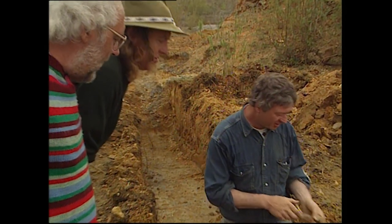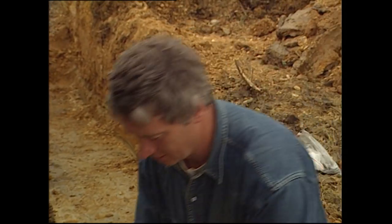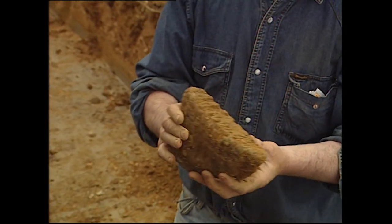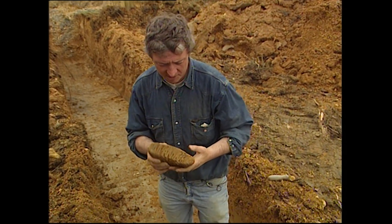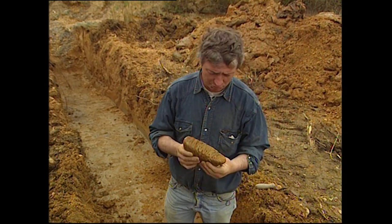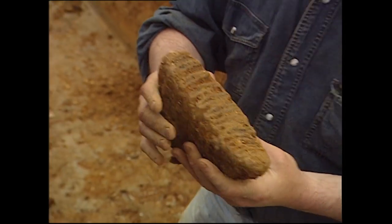Anyway, the exciting thing is this. Wow. It's an elephant tooth. Oh, elephants. So does that help us with the environment, whether it's hot, cold, whatever? Well, yes, elephants are only warm. Right. And this is really good stuff. Looks amazing. In good condition as well. God. It's very solid. Brilliant.